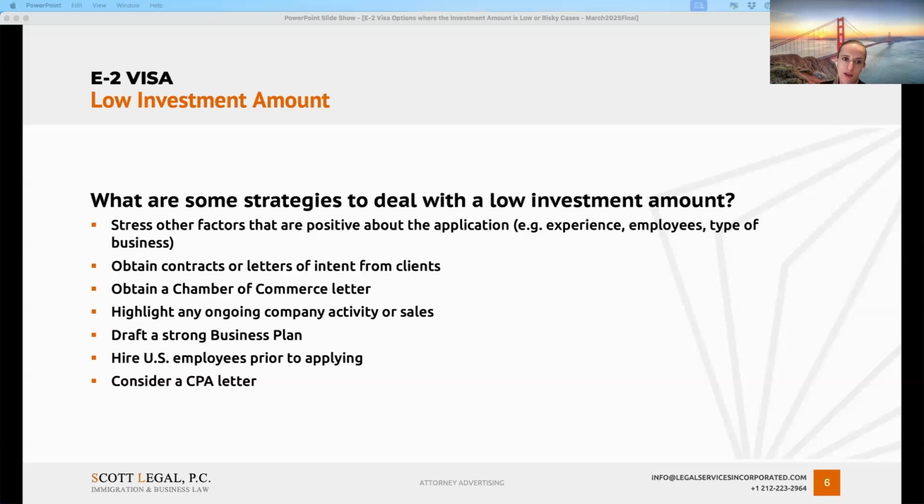And then also the type of business is going to matter. Let's say that you are starting, for example, a restaurant, then it's going to be clear to the consulate that you cannot just operate the restaurant by yourself. And it's clear that you will have to hire employees in the future. So that is going to be helpful.